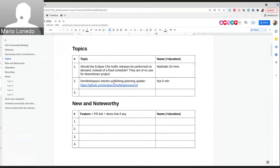Yeah, but that's not the default, right? So if you're a user, you actually get like 3 weeks old things. If you ask for a fix, you don't get it until we have the next stable release, unless you want to go on the nightly. But no, not everyone, especially if you have something that runs on production, wants to go on the nightly one.